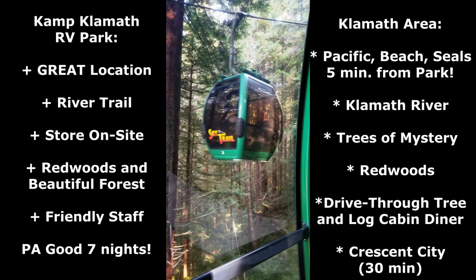Well, there you have it, my top 10 Passport America parks. I hope you've enjoyed. Of course, this is a very small sample size of the 1,600 plus Passport America parks out there.